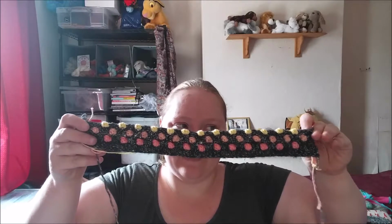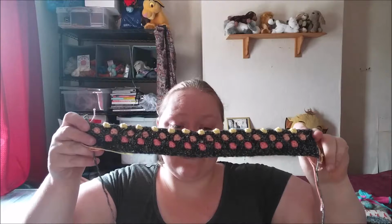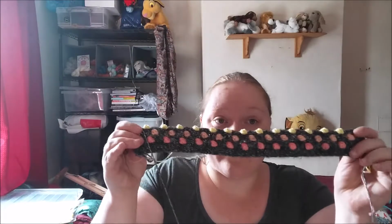It's my mum's birthday this year. It's her 60th. So I thought I'd do this one. So this is the colourway of the Stonewash Black Onyx. This is from the Rainbow Kit. These colours are from the Pastels kit.